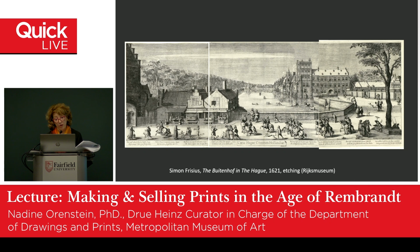What we're seeing now is a print by an artist named Simon Frisius, but it was published by my publisher, Hendrik Hondius, and this is more or less the view from his shop. So you can see he was very well placed to get the people from the court, which is right here in the back right. And also you can see all of these people who are going by. There's some other little shops here in the foreground or on the left, but just loads of people, from vendors and he has a milkmaid to members of the court on horseback going by. So this was particularly well situated, and he was a very successful print publisher.